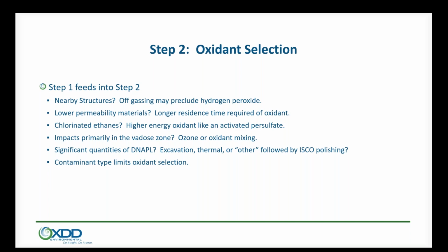Lower permeability materials, so we need longer residence time for the required oxidant. With those lower permeability materials, you're not going to be able to inject the oxidant into them very much. So essentially, you can have very tight spacing as far as your injection wells go, or you may need to inject into a more permeable zone and have it diffuse out. Chlorinated ethanes: higher energy oxidants are needed for those, like an activated persulfate. So that contaminant type only works with certain oxidants.